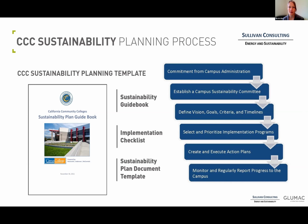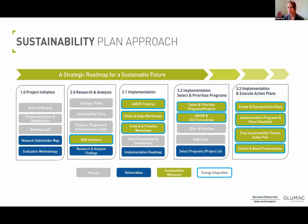So this is a guidebook that Matt has authored and has implemented on a number of campuses. And so we find this really valuable in elevating the work that we do at GLUMAC in building certifications and engineering design and identifying strategies and really understanding all the various projects needed to reduce greenhouse gas emissions on the campus, including fuel switching and reducing natural gas use. This is the roadmap that we've developed with Matt and how we facilitate the process with campuses.